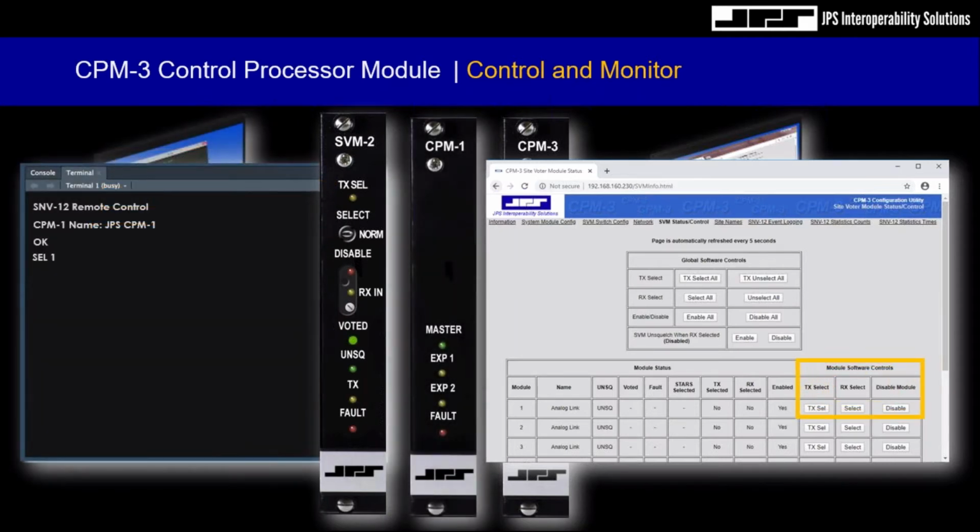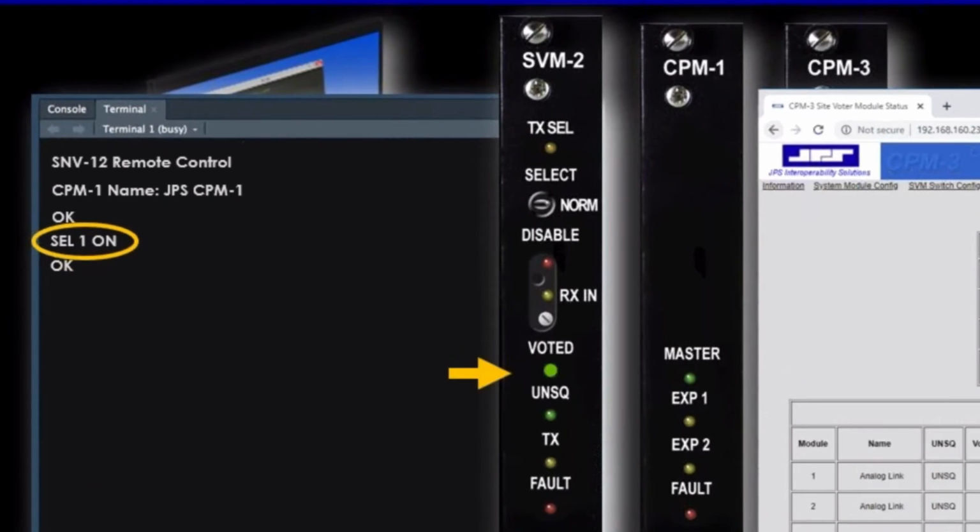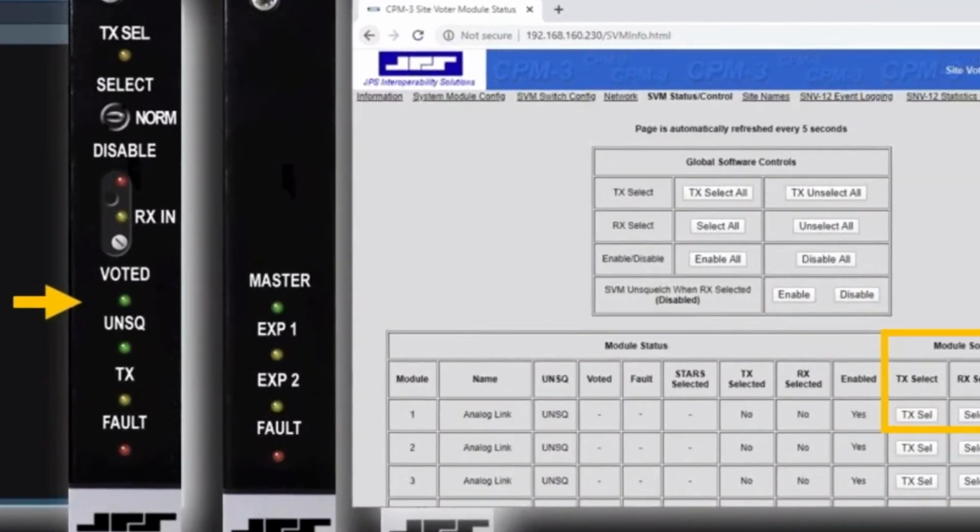And conversely, if we use a terminal emulator with the CPM-1 and use the command select 1 on, this will place site number 1 into a forced voted or a select state. And you can see that the flashing LED on the front of the site voter module, the voted LED, indicates that that site is being force selected. And we can then revert the site back to a normal state by using the command select 1 off.